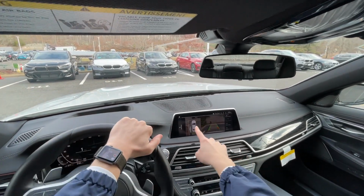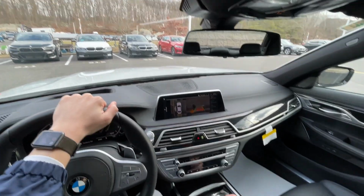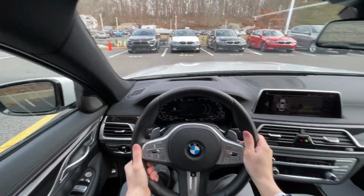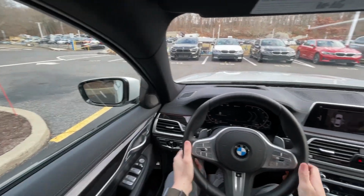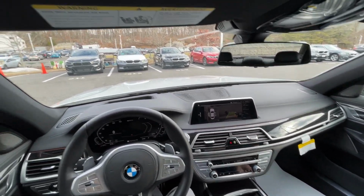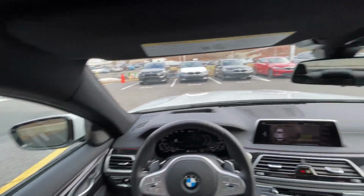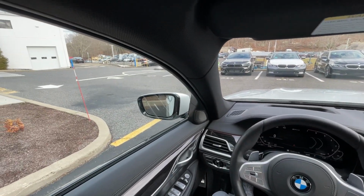I really like this top-down view. It comes in handy really well. Park the car. Push to park, and that's pretty much it. Just want to give you guys a quick drive around of the 745e in the parking lot. Show you how this energy flow screen works. It's one of my favorite things about these cars. Seeing how the powertrain is distributing all the power where it needs to, how the battery interacts with the engine and everything. It's a really cool thing to check out.